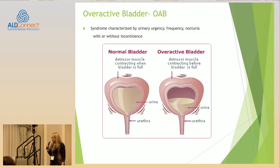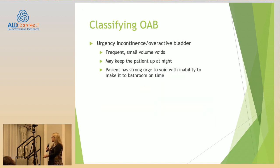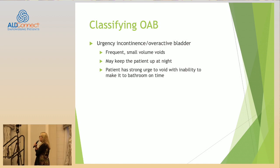So, overactive bladder then. Normally, as we said, the detrusor fills with urine, it gets full, the urethra relaxes, and one urinates. In an overactive bladder, however, the bladder tries to empty itself before it's full. Therefore, you get frequency, urgency, nocturia, and then incontinence. So if we classify it then, we have frequent small voids on our voiding diary. You may get up several times at night to urinate, which definitely affects quality of life because then you're tired the following day. And if this happens every night, it really can be detrimental to good health.